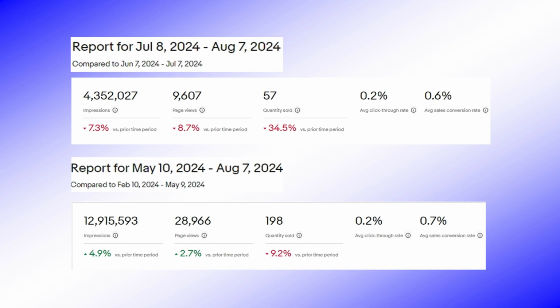So again, over the 90-day course from May, June, July, we're looking at a good trajectory in comparison to the 90 days preceding that. Now, a little bit different story here on the quantity sold, down 9.2% when you're looking at 198 sales for this 90-day period. I'm roughly 20 sales off, and that's fine. And that's to be expected in light of what everybody talks about as the summer eBay slowdown.